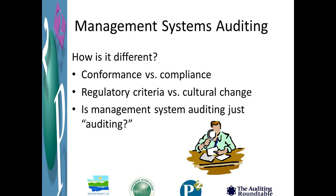Management system auditing is by its very nature a broader auditing approach. There are more things you have to worry about, more things you have to be cognizant of to come up with a good end result and have that value added that you'd like. So is management system auditing just auditing?